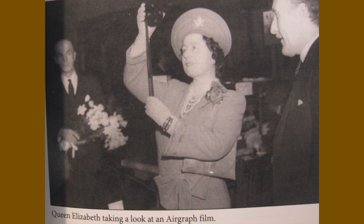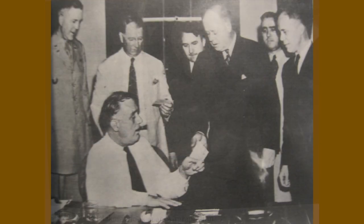But that's looking at, I'm just calling it, an airgraph in England. And the same thing happened for Roosevelt. That's the first airgraph letter that was produced as a result of the inventions. Okay. Now, what would happen would be, I actually do have a copy of the letter in the book. I didn't put it as a slide that Queen Elizabeth wrote in response to this.